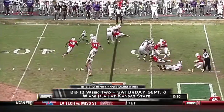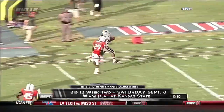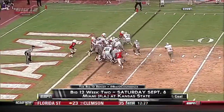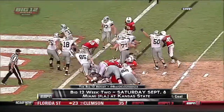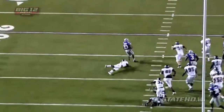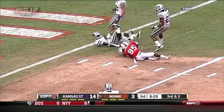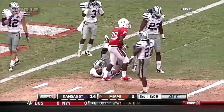They're hosting Miami of Florida. Last year, Kansas State kind of jump-started its season by beating the Hurricanes in Miami with a dramatic goal line stand. Now, last week, Kansas State started slow and finished fast, and they need to carry that momentum into Saturday's game. The Hurricanes have a team dominated by freshmen and sophomores, and freshman running back Duke Johnson had a big game last week with touchdown runs of 54 and 56 yards.